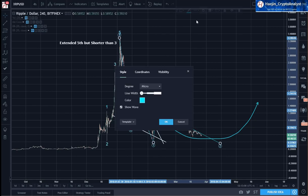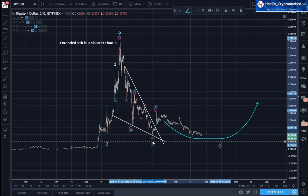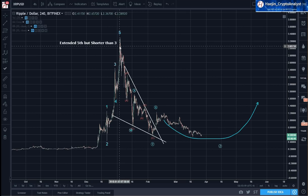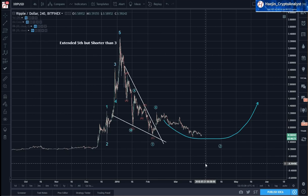And that's pretty important because it lays out and outlines the hurry up and wait syndrome. It really hurried up the impulse waves, and then the resulting subsequent correction is very slow. We're talking maybe 4 or 5 months. We've already done about 3 months or so, maybe 4. And if that's the case, I think we are more than 2/3 complete. So we need to then focus on the final Z wave.